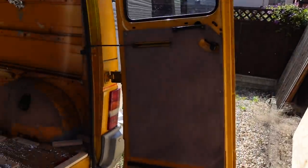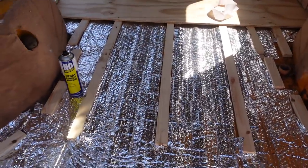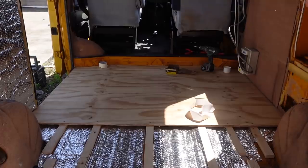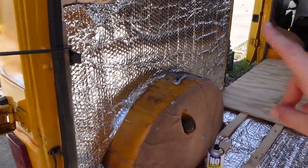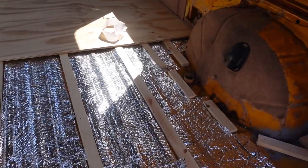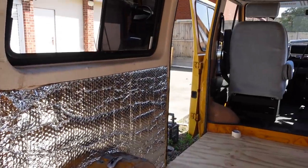Right, I thought I'd just stop midway to talk you through the progress we've made and what it is that we're doing. So, as you can see, we've put battens on the floor, we've insulated the floor, Dean's now putting the wooden flooring down. I've just been insulating the sides of the van. I'm now about to start this side. And then, luckily, we've figured out we don't actually need any wires to run underneath the floor because we don't actually have anything going on this side that needs power.